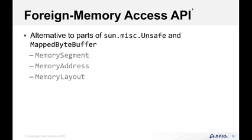Now, in some situations, people want to have memory which is allocated off heap. And to do that, they've used things like mapped byte buffers, or they've used some of the low-level features in sun.misc.Unsafe, which is an unsupported API. It's part of the internal APIs of Java, never supposed to be used by developers. The Foreign Memory Access API is designed as an alternative way of doing these things, but using a well-defined API that is supported.